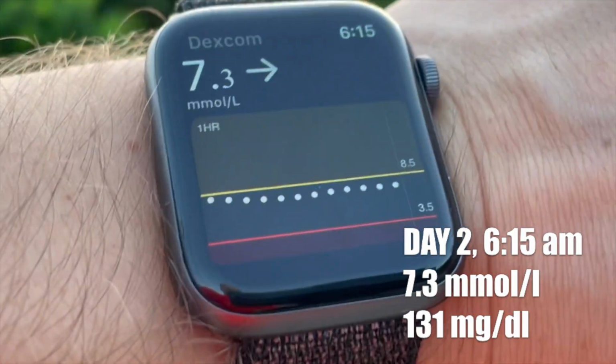15 minutes into the run, I already get some sweat going. My blood sugar started dropping. It's at 7.3 right now. And I think as I continue running, it will continue to go down.